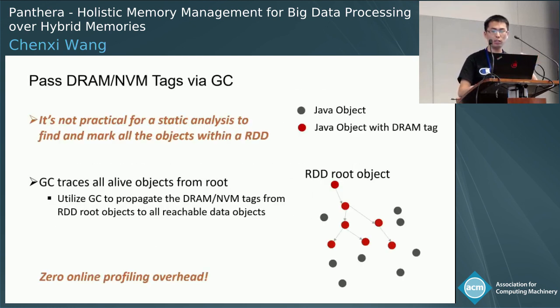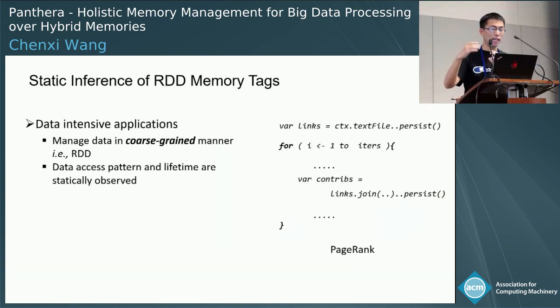For the static analysis, we analyze the application and mark the RDDs. We provide some RDD persistence levels, for example hot or cold, to mark the RDD. After this, the value will change the header bit and pass this information to the runtime. For the GC, you need to check the object header first, for example one bit for DRAM and two bits for NVM. After you check the bit, the GC just propagates the tag to the other objects referenced.